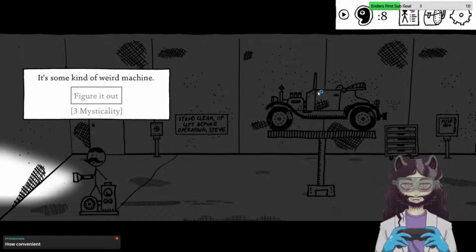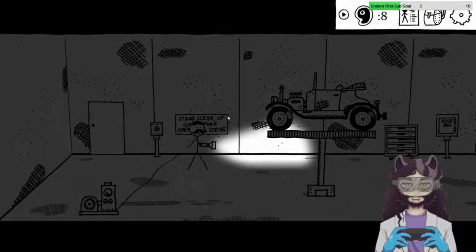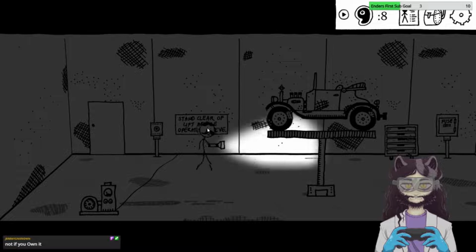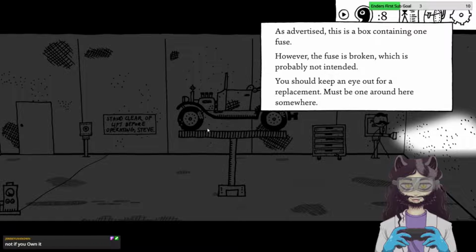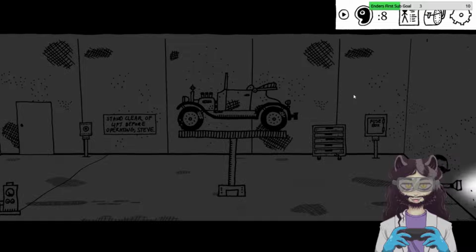The controller for that car lift thing. Some kind of weird machine. I don't have enough mysticality for that. Stay clear of the lift before operating, Steve. Fucking Steve. A big tool chest, but all the good tools have already been stolen. Fuse box. As advertised, this is a box containing one fuse. However, the fuse is broken, which is probably not intended. You should keep an eye out for a replacement. Must be one around here somewhere.